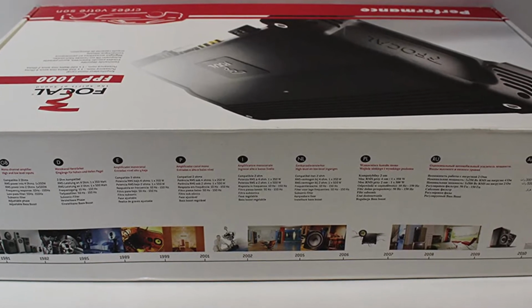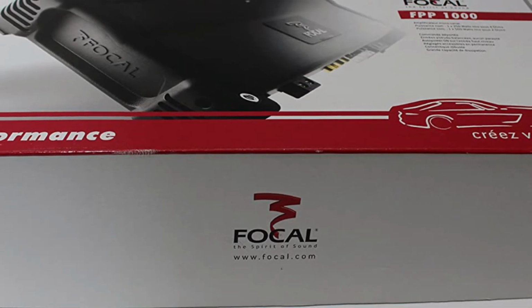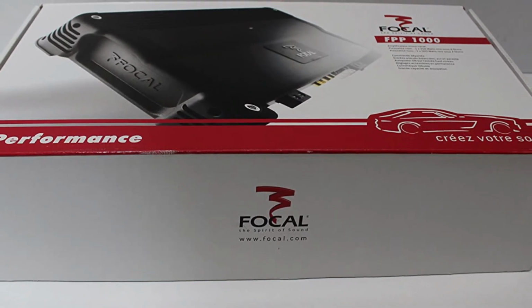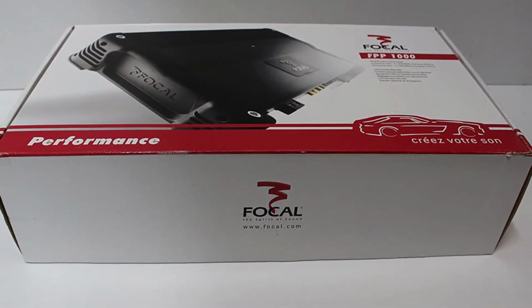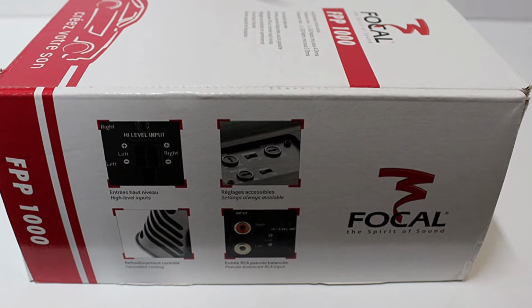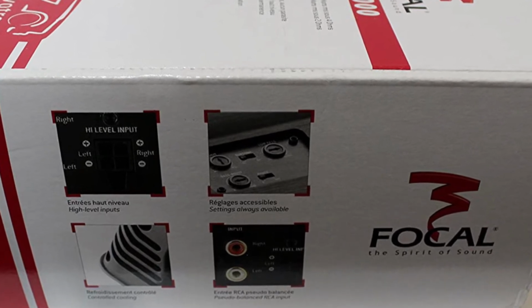A heavy aluminum chassis disperses heat, so shutdowns and interruptions become an absolute rarity. With output of 300 watts RMS at 4 ohms and 500 watts RMS at 2 ohms, this amplifier has plenty of power to drive 1 or 2 subwoofers with authority. Differential balanced inputs help eliminate noise, ensuring that sound will always be clean and free of distortion. With lots of performance and the ability to fine-tune your bass to just how you like it, the Focal FPP 1000 is a great choice.